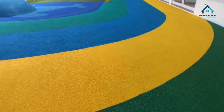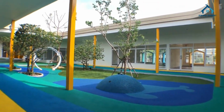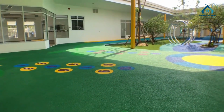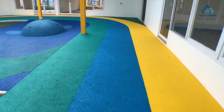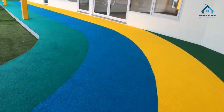Now that we've covered the features, let's talk about the numerous benefits of EPDM flooring that make it a top choice for many. Longevity. EPDM flooring can last for decades with minimal maintenance, saving you both time and money in the long run. Low maintenance. Cleaning EPDM is a breeze. A simple sweep and occasional mop are usually all it takes to keep it looking great.